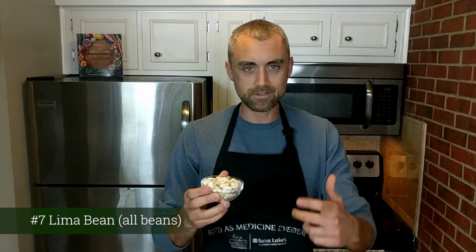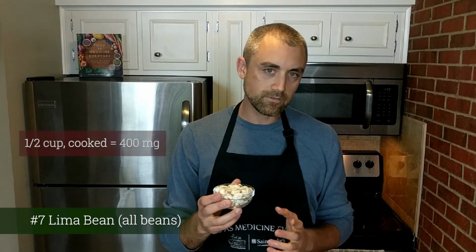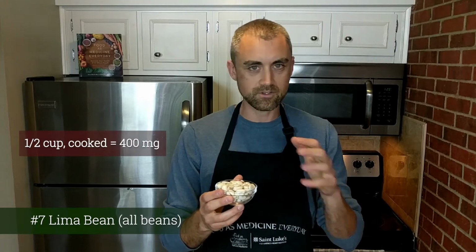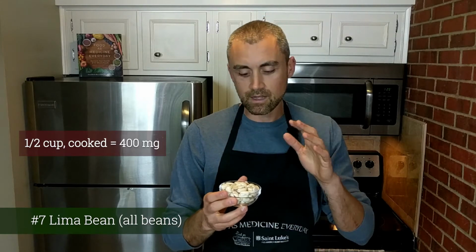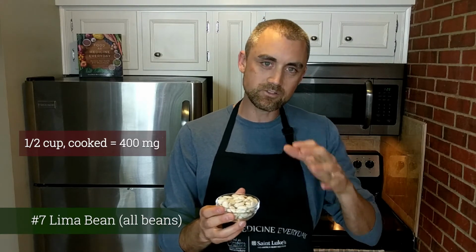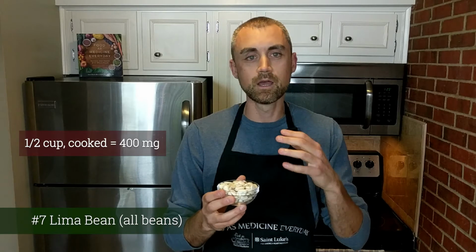Number 7, lima beans, or really all of our beans. Black beans, pinto beans, kidney beans, you name it. Our beans are going to be great sources of potassium. In about 1/2 of a cup of lima beans or any other beans, there's about 400 milligrams of potassium. And I chose lima beans specifically because these are one of the higher-potassium beans.